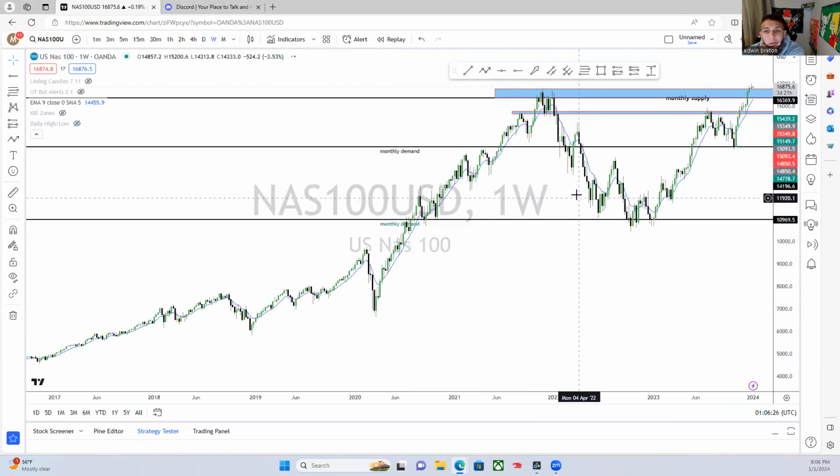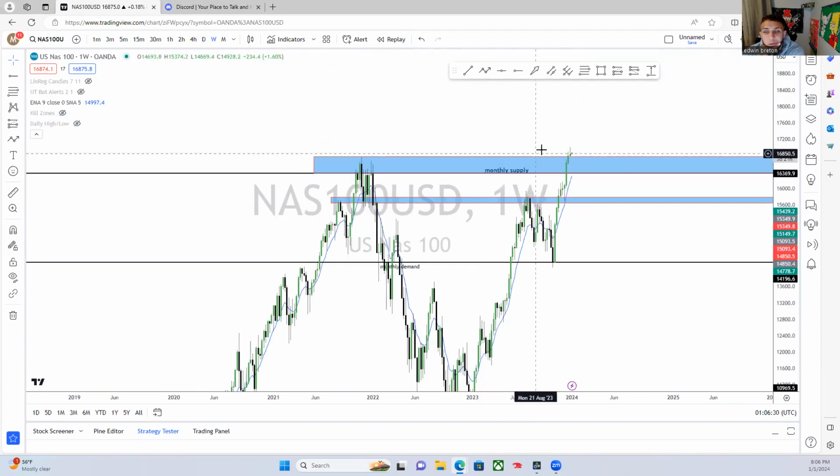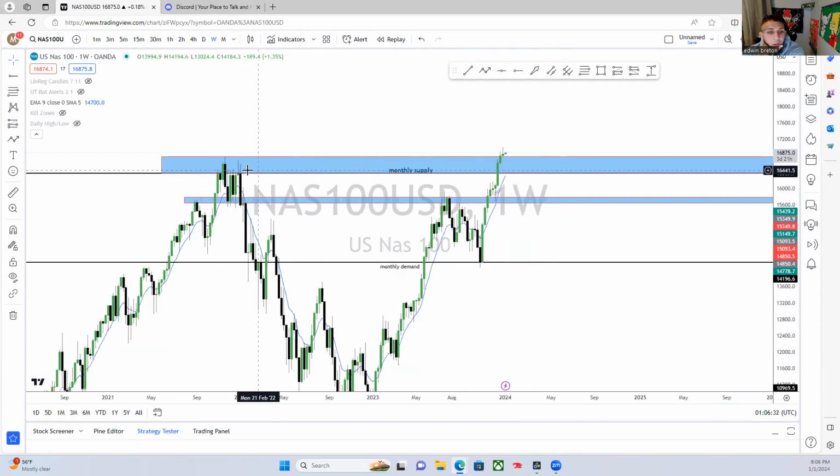On our weekly, we do see that we have a rejection zone here, and we did have a candlestick closure above this wick as well. So this last previous price point was at 16,775, and we do have a candlestick closure above that zone. And as you can see, once she closed above, she pushed in that direction.